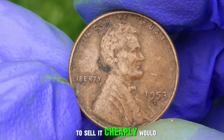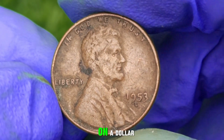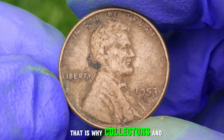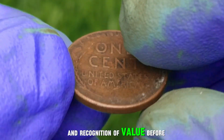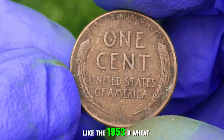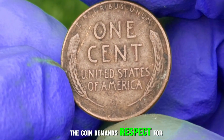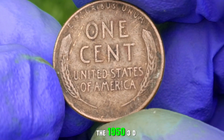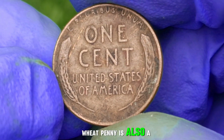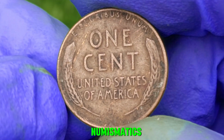To sell it cheaply would be to let destiny slip away, to trade fortune for pennies on a dollar. That is why collectors and experts insist on patience, research, and recognition of value before parting with treasures like the 1953D wheat penny. The coin demands respect, for it has the power to rewrite the story of anyone who holds it.